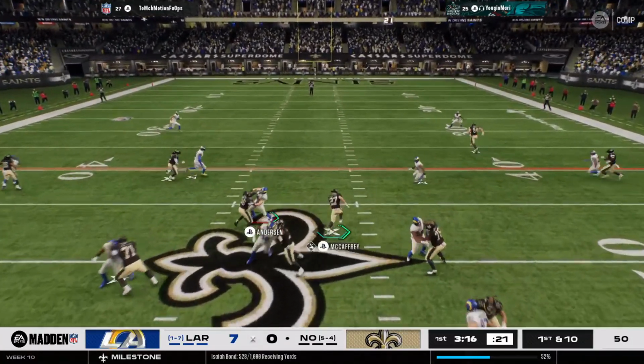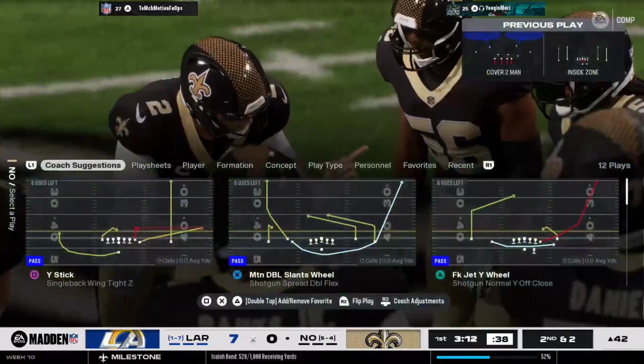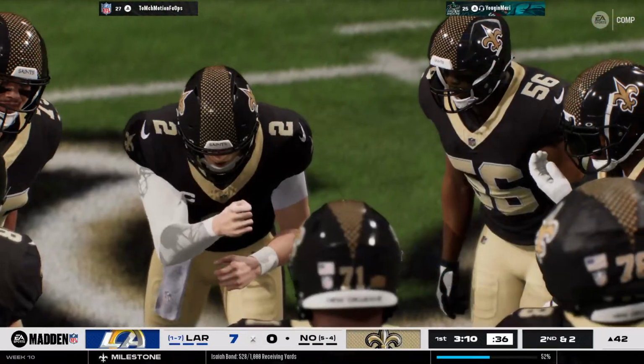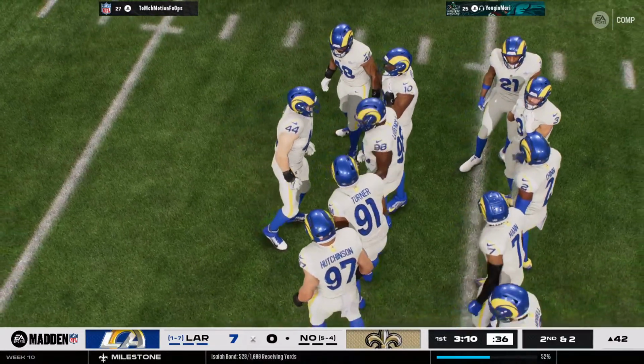And they just executed that one pretty well. And the result here, a pickup of 8. Leaves him with 2 to go on 2nd down. Next, the receivers help spread the defense out. They were able to come through with a slashing run.